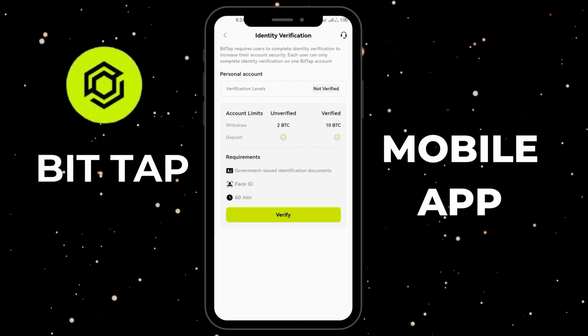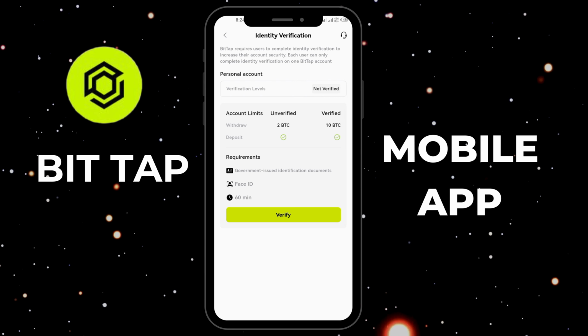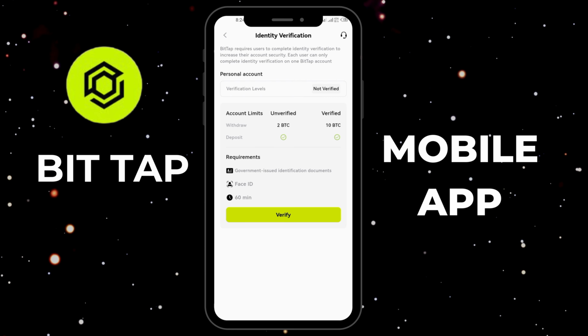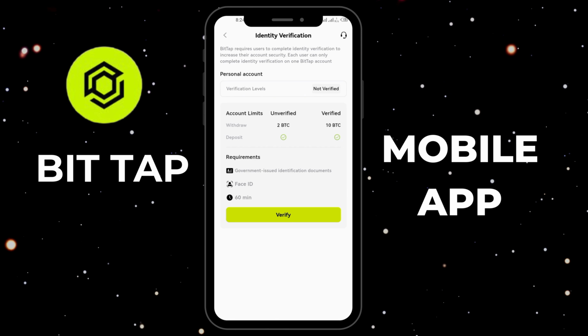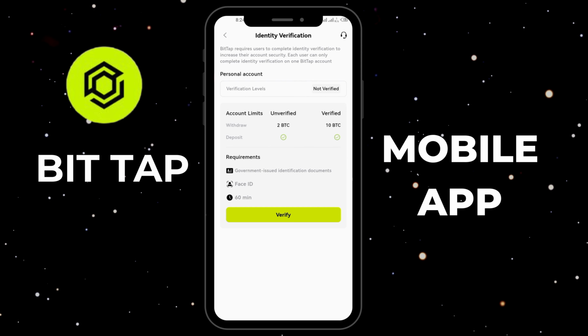The restriction that you have on your account when you're not verified is that you're allowed to deposit, but the limit that you can withdraw without being verified is what? 2 BTC. But when you verify, you can go as high as 10 BTC.